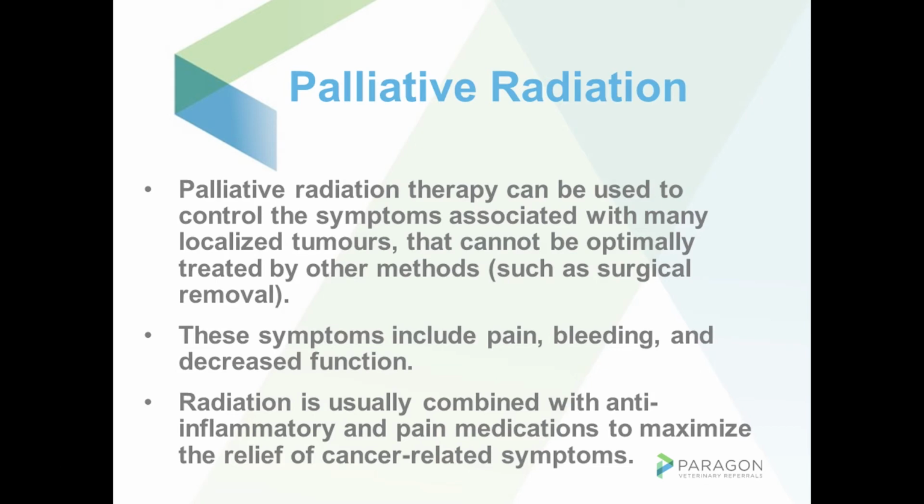With respect to palliative radiation, this is about control of symptoms. Again, with localized tumors that cannot optimally be treated by other methods. These symptoms, obviously pain, bleeding, for example, and decreased function. Radiation is commonly combined with, of course, anti-inflammatory medication and pain relief to maximize the benefit for the patient.